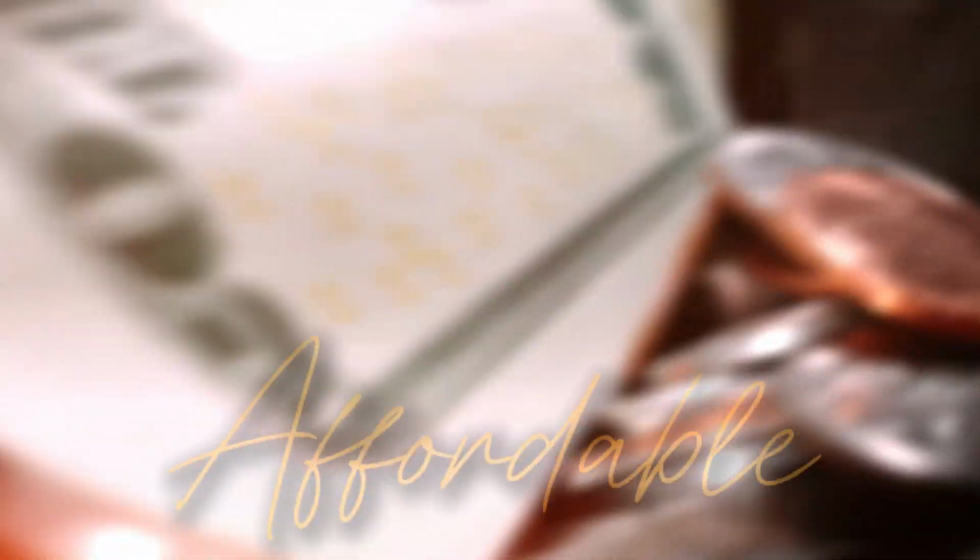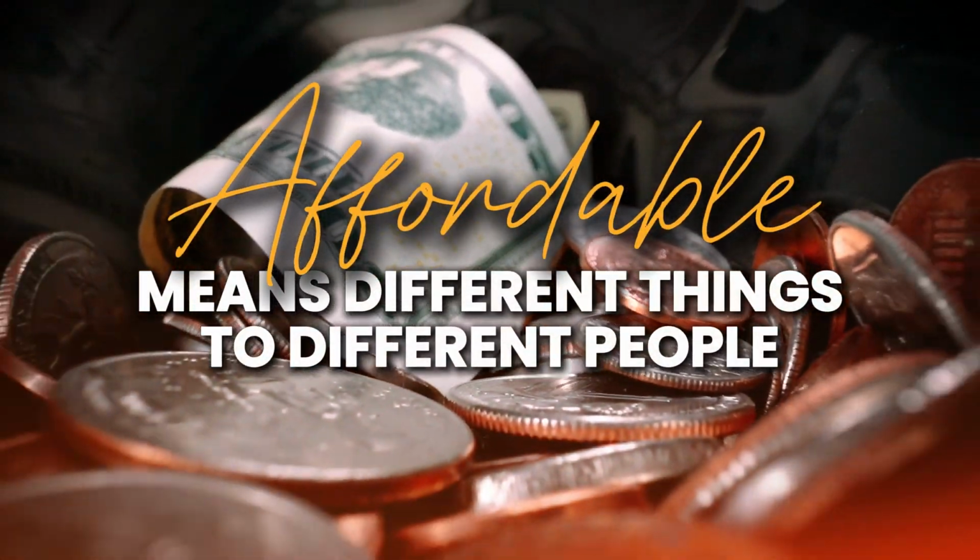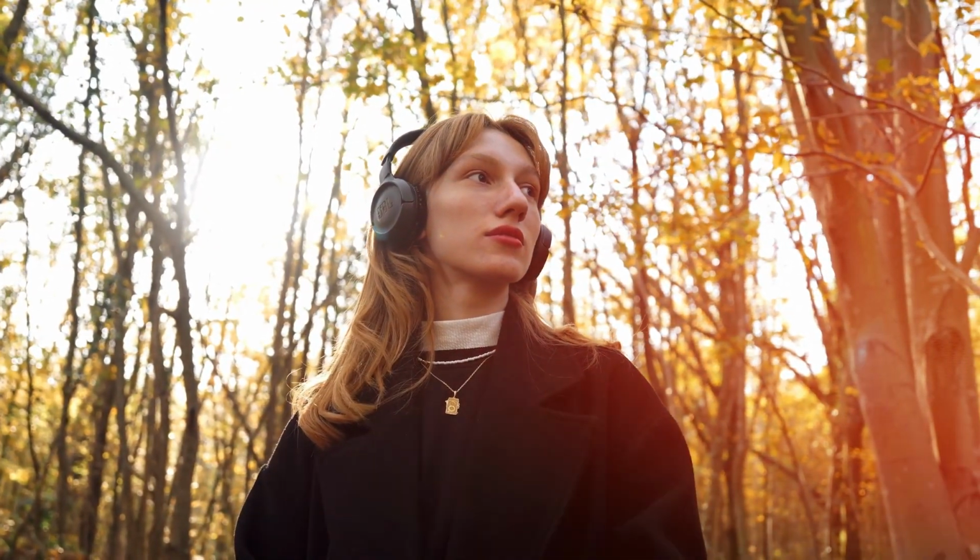Let's be real, affordable means different things to different people. But if you're wondering whether Rock Hill, South Carolina is still a place where your dollars stretch, you're in the right spot. I've got the facts.